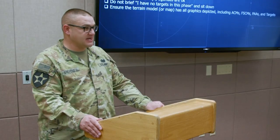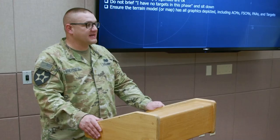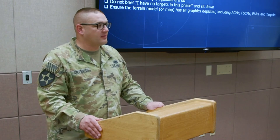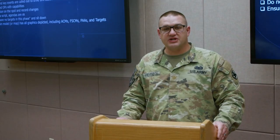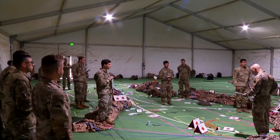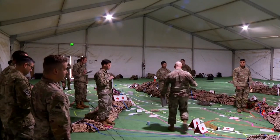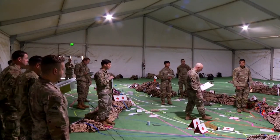If the Aviation Task Force is conducting an attack and there is no seed, you're doing it wrong. In the next scene, we're going to observe 163 Armor conducting a breach in Red Lake Pass, which is the decisive point for this phase. All right, time is now 1600. Task Force Director is in their attack position, prepared to conduct the breach.